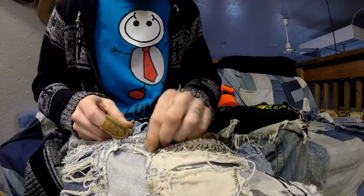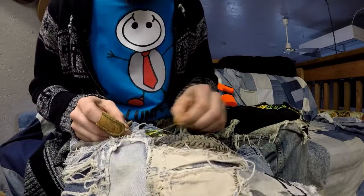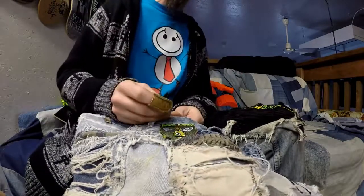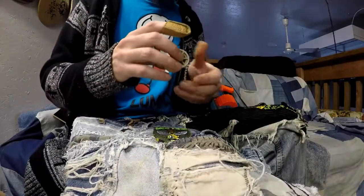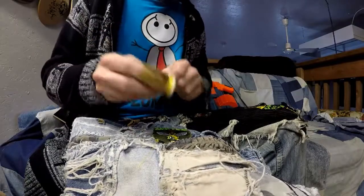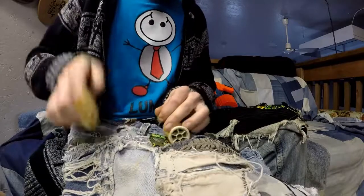Who knew? No, that hasn't gone to plan. Every once in a while I pull a little too hard. So what I'm going to do is not grab quite that much yellow thread.